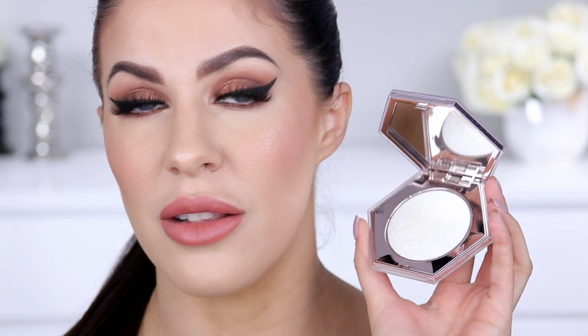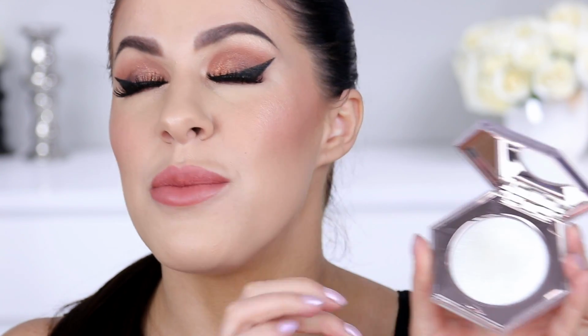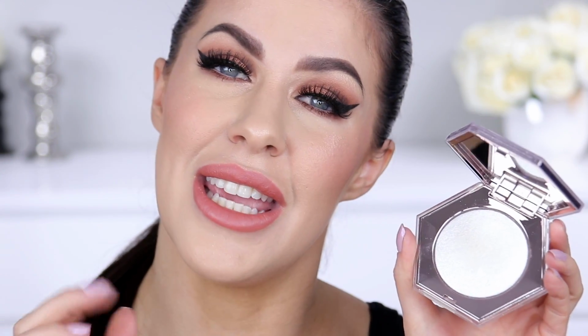It is gorgeous and you can use it on your face, you can use it on your body. When this launched, I was like, girl, that looks so good. Then when I got it here and I opened it up, I was like, wow, that looks beautiful, but that looks way too light for my skin tone. Any skin tone can use this. It transforms and I'm obsessed with it. If you are a highlighter junkie, I feel like you will absolutely love this and it's definitely worth checking out.